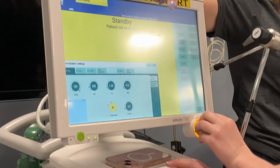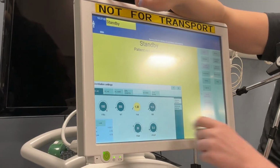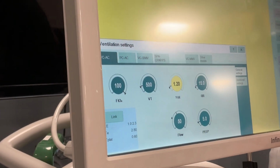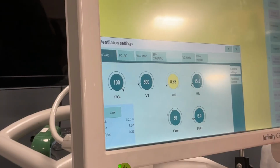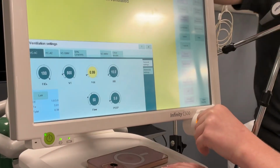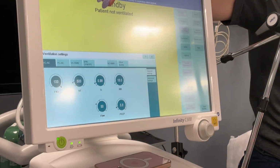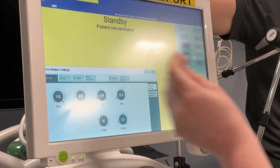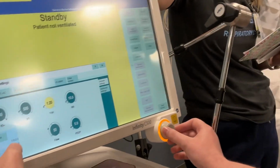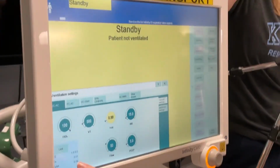Okay. All right. And then I want an I:E of 1 to 3. So everybody sees how she's adjusting the I:E on the I time and then the little box on the side, right? It's at 1 to 3, but we'll change it back. So going up makes it lower, and going back down makes it higher. Okay, 1 to 3.